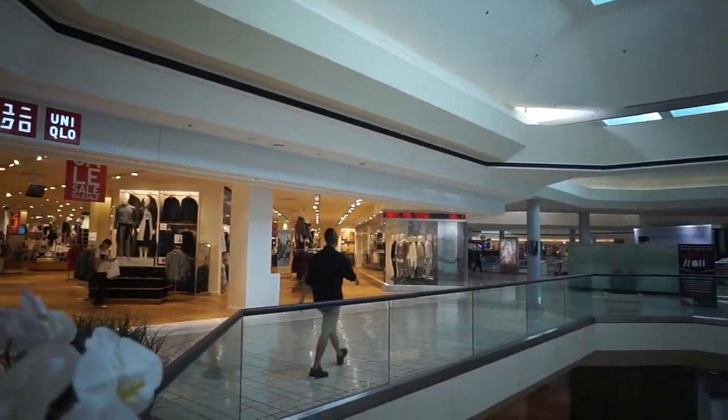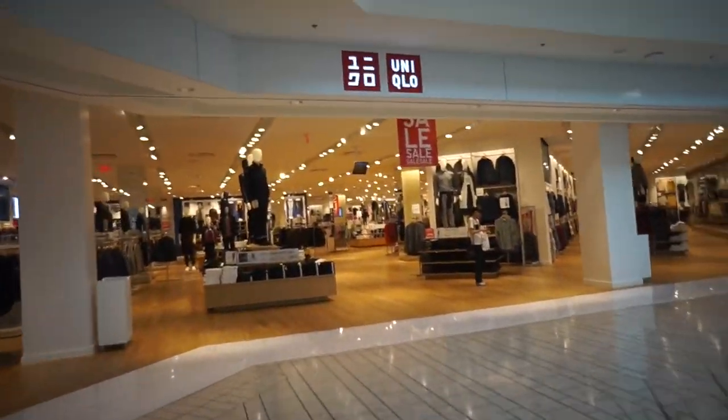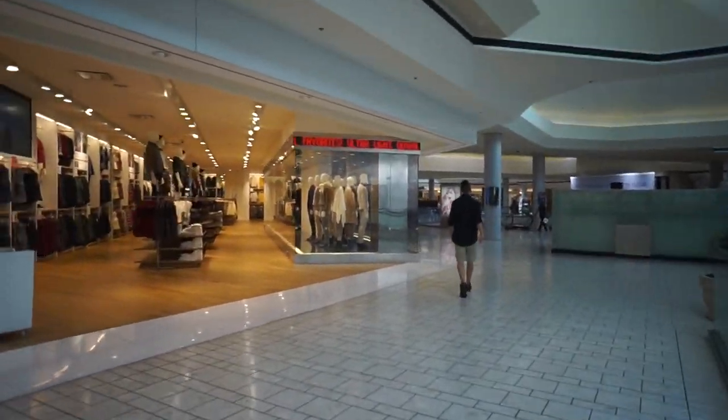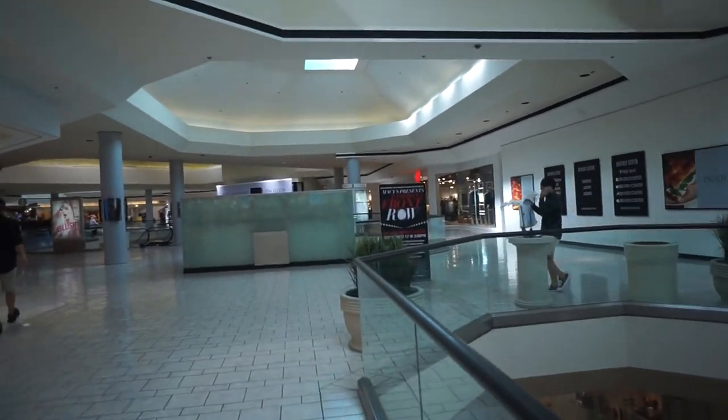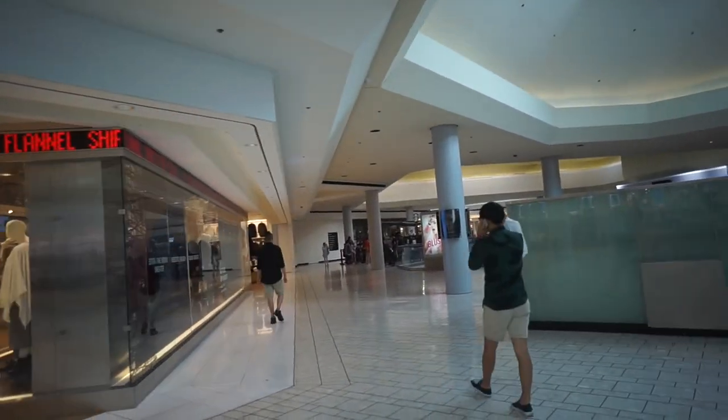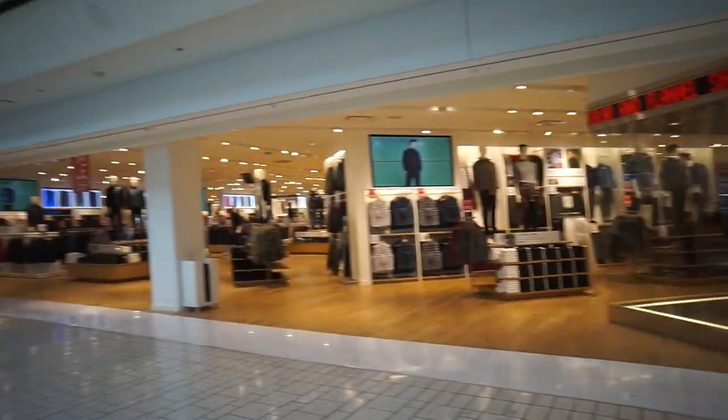This is all the store, but wait, don't think that this is it, because this literally takes up, I'm thinking 45% of this 7th floor. I don't know what floor this is. Yeah, 7th floor of the Beverly Center. So this store is really huge.